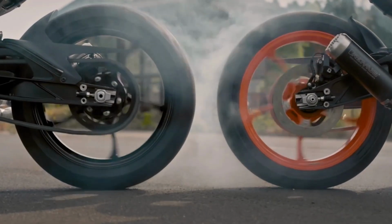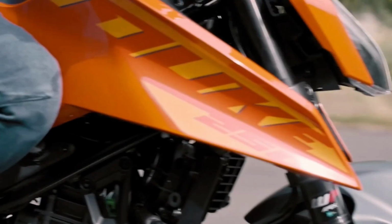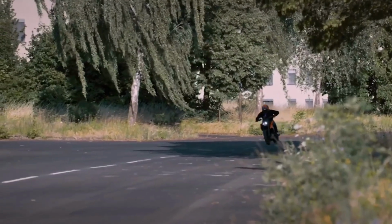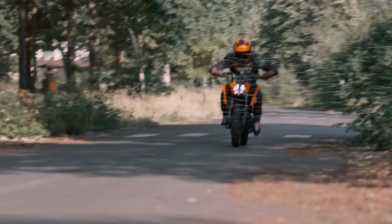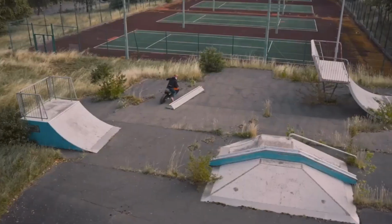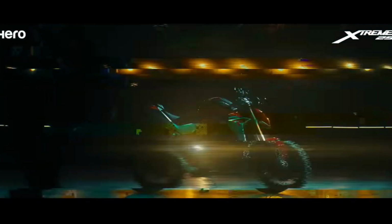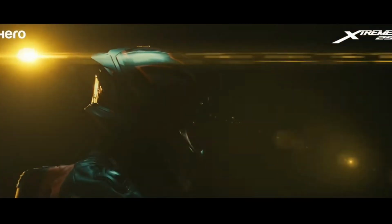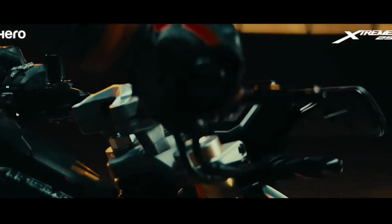Today's video is about the comparison between the Hero Xtreme 250R and the KTM Duke 250. In this video, we are not going to talk about the top speed in depth, as you all have already checked the top speed of these motorcycles. Just in case you haven't, both of these motorcycles have the capability to cross 155 plus kilometers per hour, depending upon the rider weight and riding conditions.